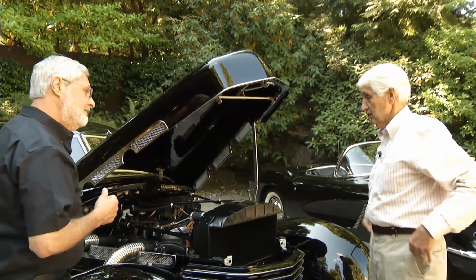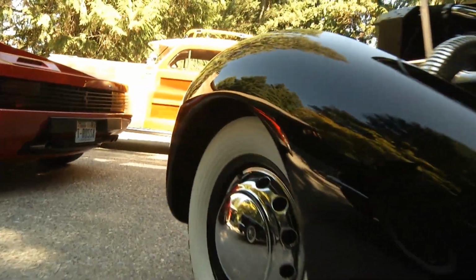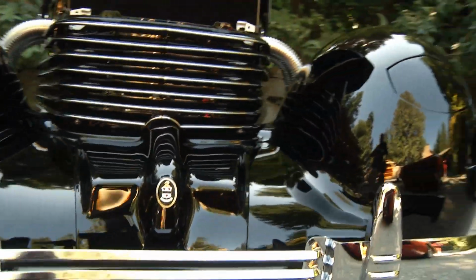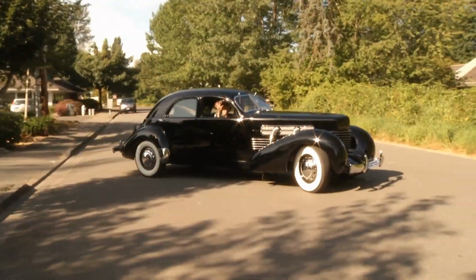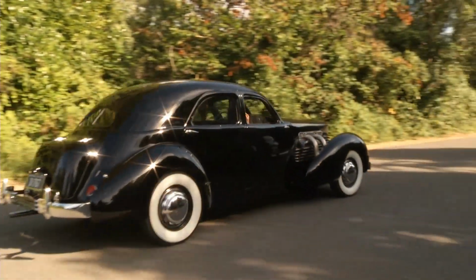And when I saw it, I told my friend, I says, I want to be the next owner of this car. And he says, well, that's okay. And a few years went by, and I sold another car, and he called me up and says, now you have enough money to buy my car, because he'd been to the auction and seen the price I got for the other one.